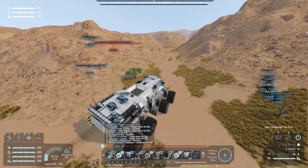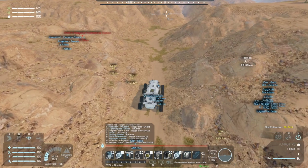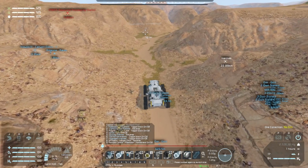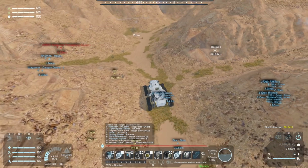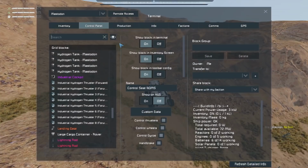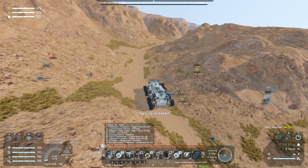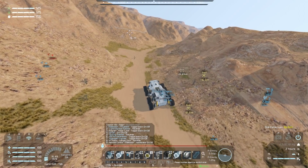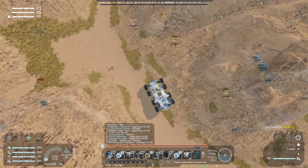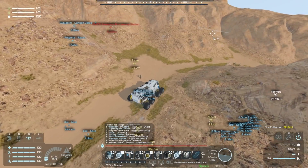Let's see. I believe I'm going the right direction. Cobalt, silicon. Nah, no. Don't need them. But this valley, man, it is another patch of gold. What is with this? Why is there so much gold down here? And is this a separate or the same patch? Oh, it's probably the same patch. I probably just marked that one too quickly.